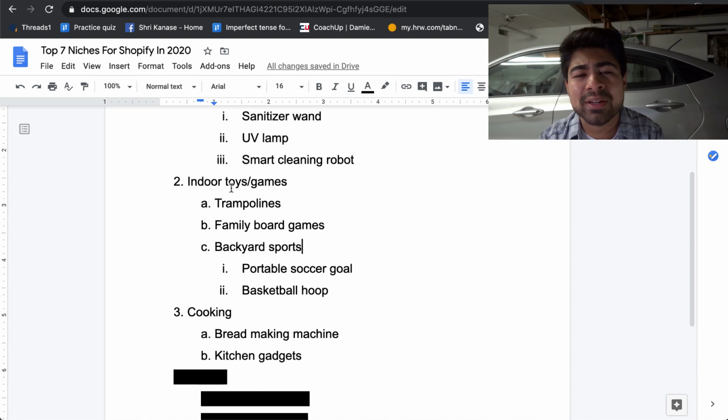And if we look at the indoor toys and games niche, this niche is perfect to sell on both Google ads as well as Facebook. On Facebook, sure, there is a lot of competition within the baby niche, but if you try selling products like trampolines or backyard sports like portable soccer goals or basketball hoops and make good videos for those products, I personally think those products can sell really well on Facebook as well.